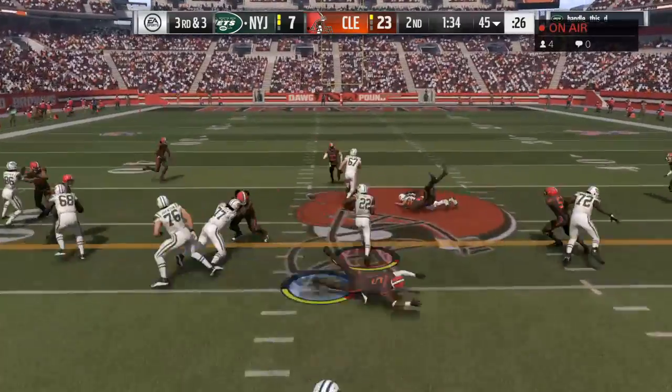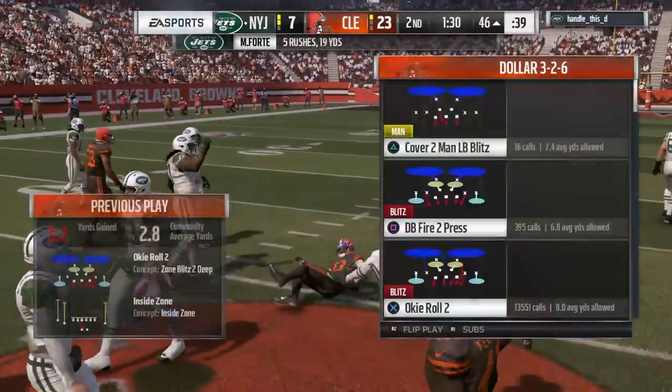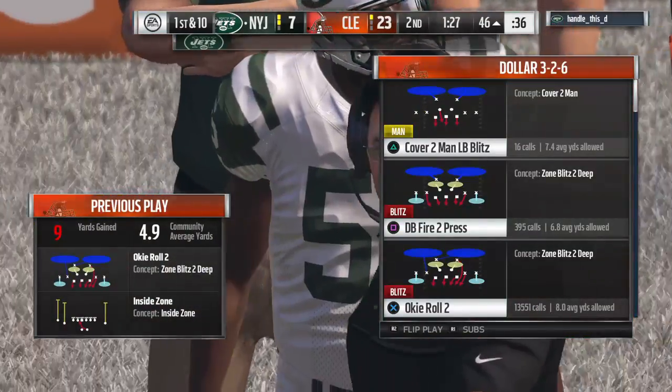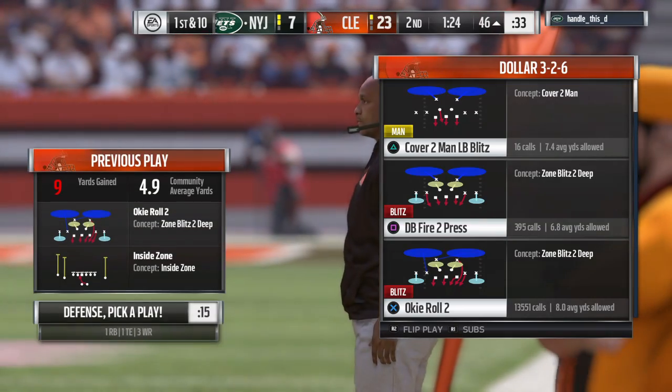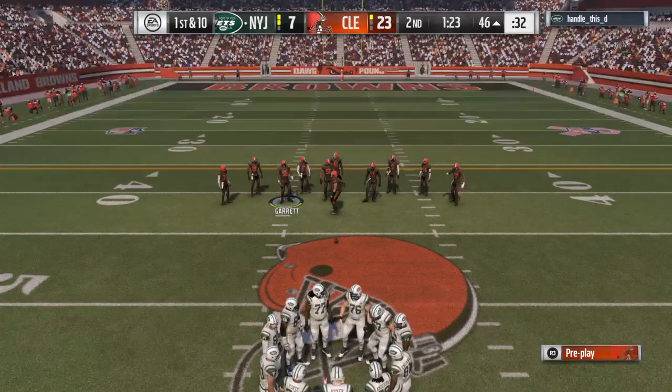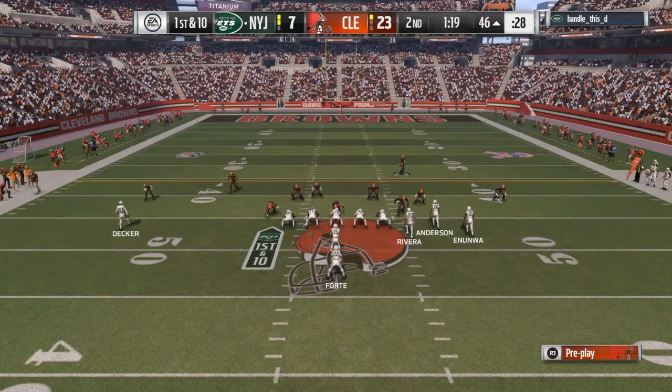They'll try and get it with Forte. And he gets this one across midfield for the first down to the 46. They get 9 out of that one, and as a result, the drive continues. On third down, that's a good job of situational football and understanding where the first down marker was and getting there.